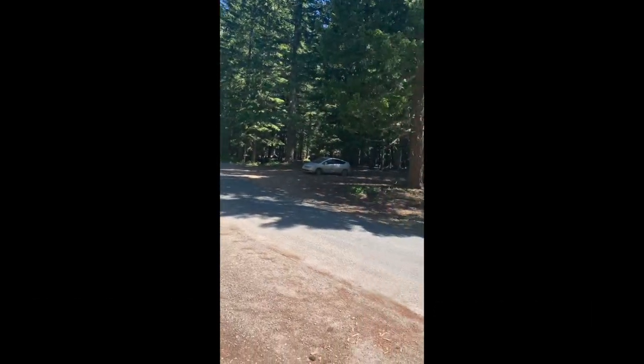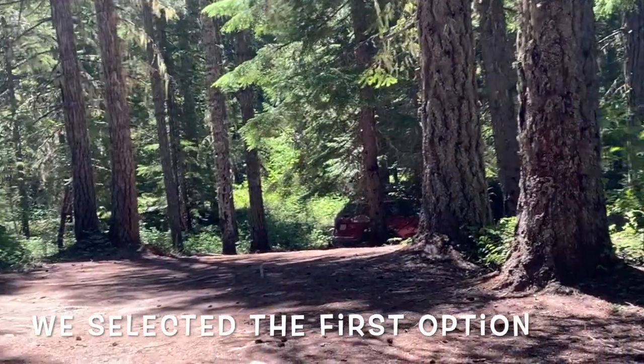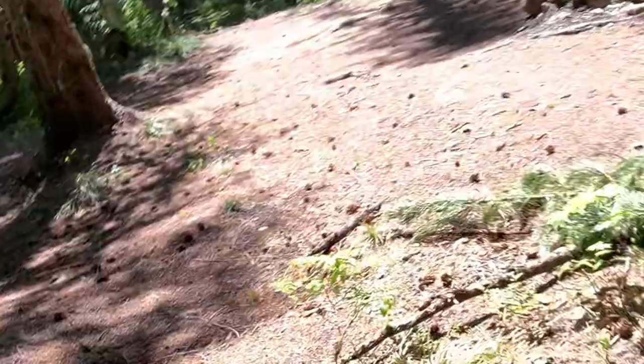Park across the street here. So I parked right over there. The road is right there. We're heading straight down here on this path. Daniel said he took Google Maps, and Google Maps took us right here. So once again, that was the road.